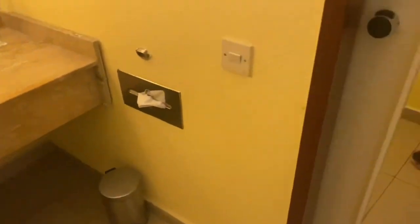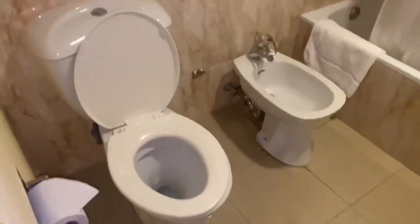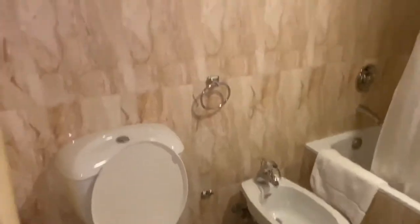That's a waste bin. Okay, so there's another door here. Okay, this door will take you to the toilets. Okay, this is the bathroom. Okay, here we go, the toilet, right? Okay, there you go again.